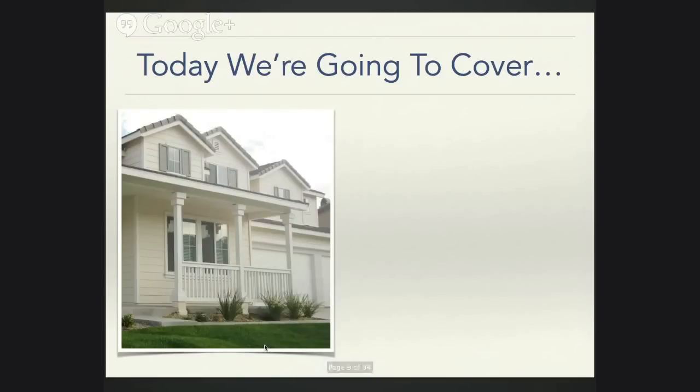So today, like I said, we're going to get into this thing now. Hopefully enough people have gotten in here. I've been having a little bit of trouble logging in.